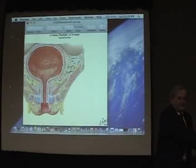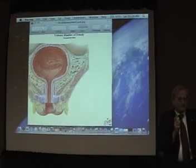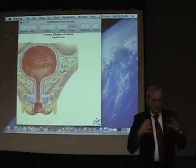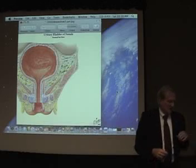So today, what I'm going to do is start out with just trying to help you understand how the bladder works, and then how it doesn't work right. The bladder is a very unique structure. It has only two functions: storing and emptying, right?